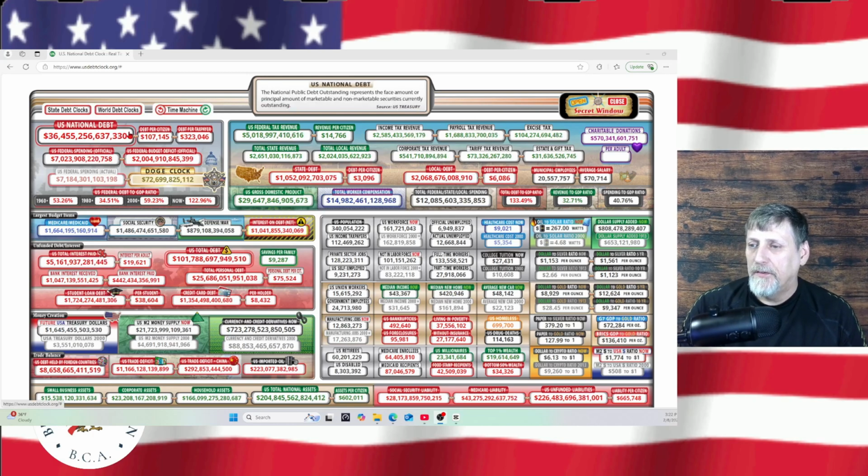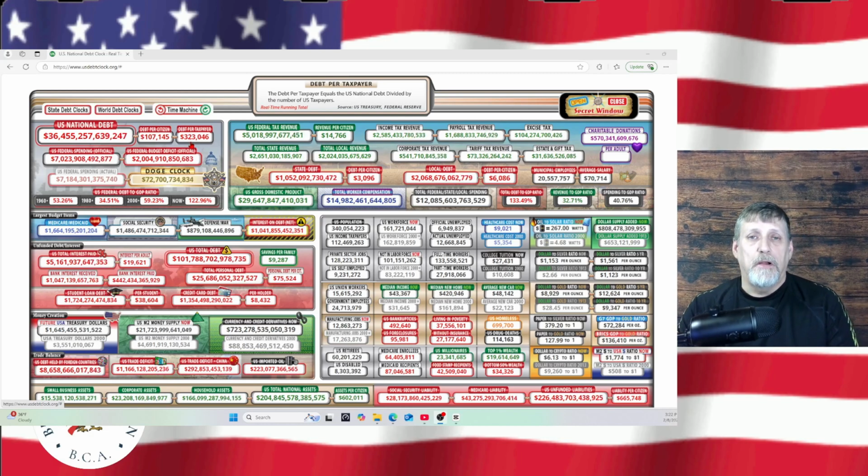So here's our national debt. It keeps ticking away. But right here, debt per citizen, $107,145. That's every citizen of the United States. That's what we're in debt to the tune of. The debt per taxpayer, $323,046. Every taxpayer, that's what you owe. That's what we're going to pass on to the next generation.